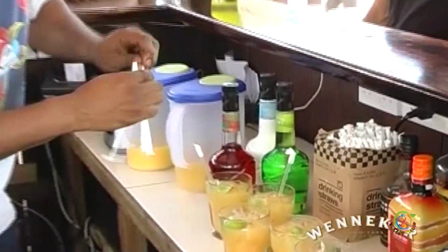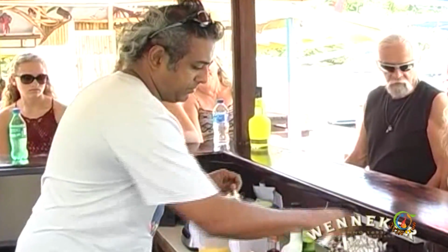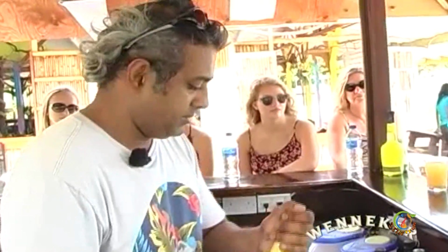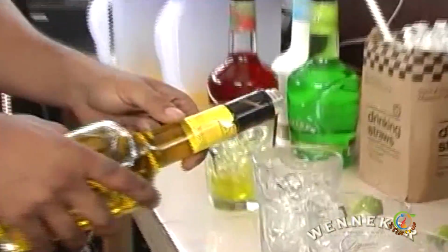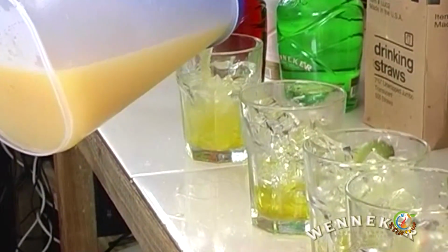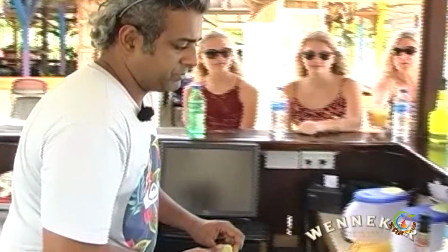So this drink is both refreshing and really easy to make. We're using the banana liqueur. This here is a version of a Tropical Lich. I first drank one of these in Barbados. We're going to put a little bit of banana liqueur in each one, a little bit of pineapple juice, and a bit of lime juice to finish it off.